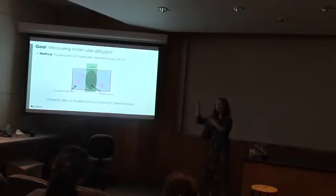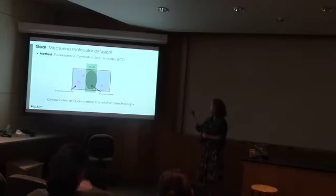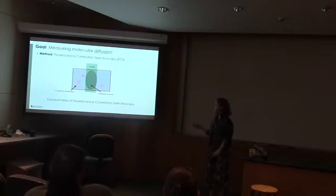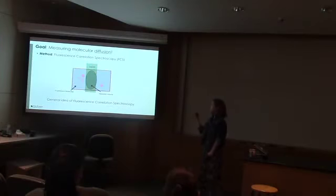So our goal is to measure how these balls are moving at all. And the method that we use to do this is called fluorescence correlation spectroscopy, which is now very near and dear to my heart. But the general idea of this method is that we have these fluorescent molecules moving around in the liquid, and as they move through the laser, they're going to fluoresce. And as soon as they move out of the laser, they're going to go back to normal.